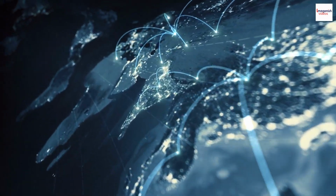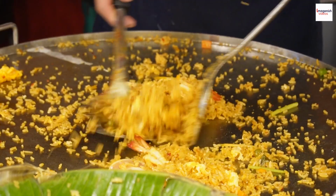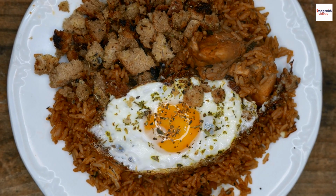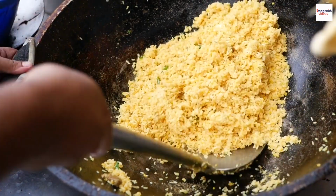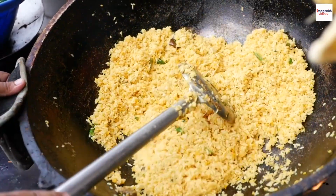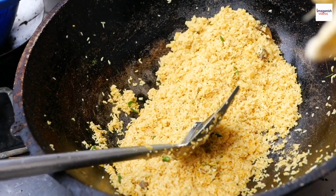Global influences. Arroz Carreteiro's story doesn't end within the borders of Brazil. This dish has transcended borders and influenced other cuisines. In some South American countries, you'll find variations of Arroz Carreteiro, adapted to local ingredients and preferences, but still carrying the essence of this Brazilian classic.